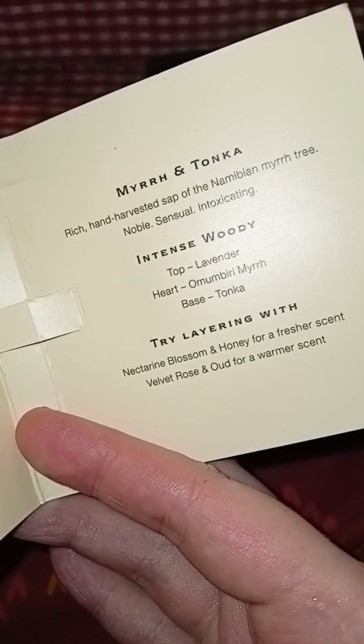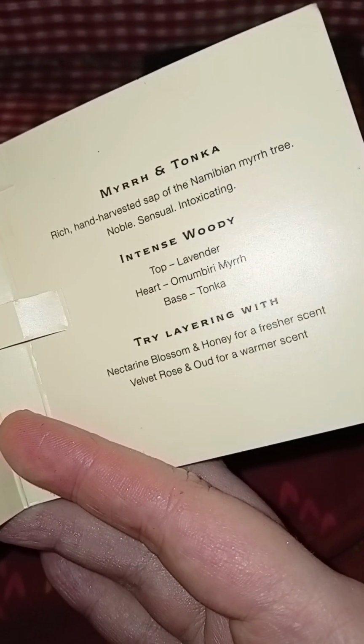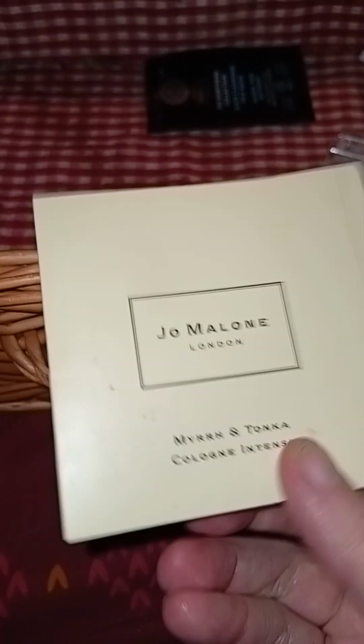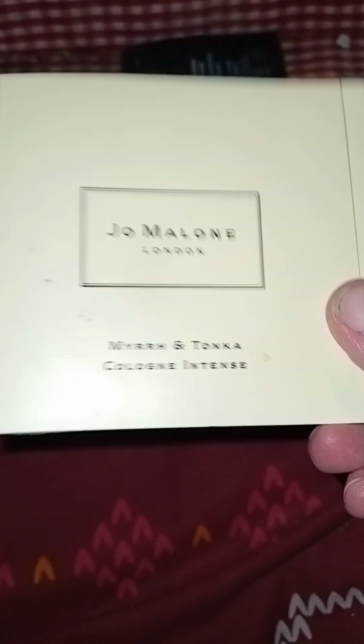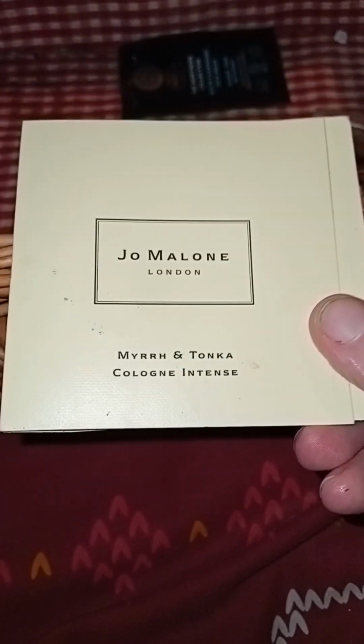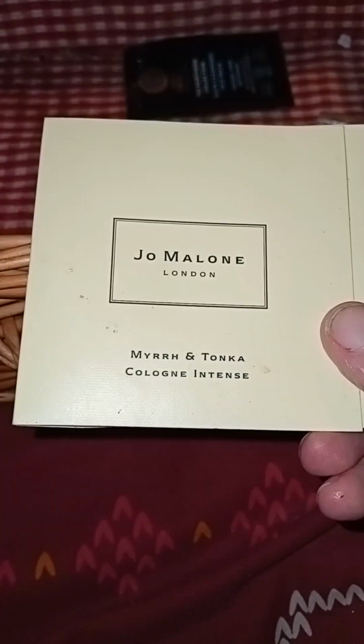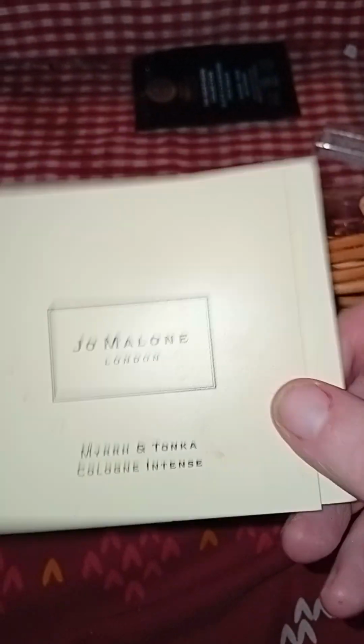It's got lavender, myrrh, tonka. It was okay. I know my friend Jules is a big fan of Jo Malone, but it's not for me. It's just not. It's so expensive, and yeah, it's a no from me.